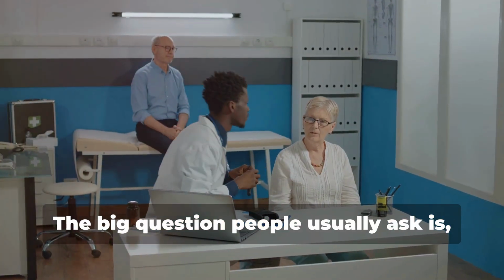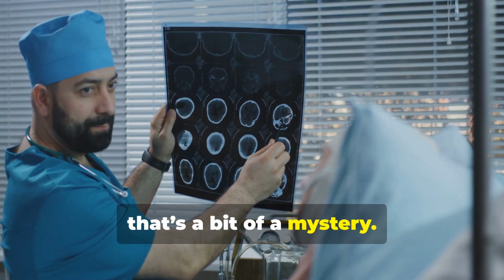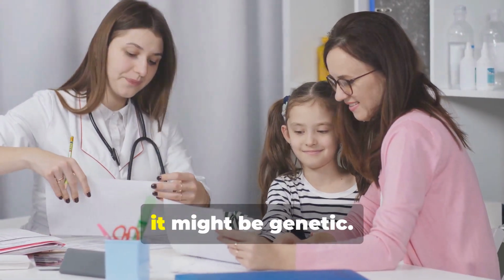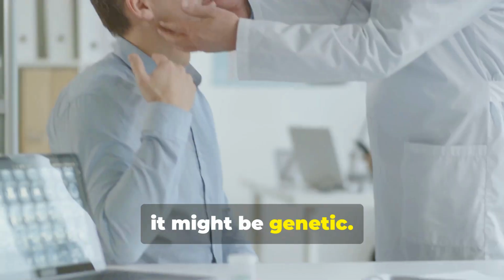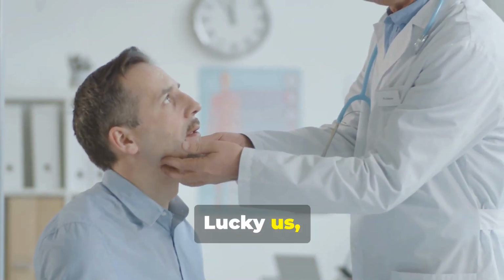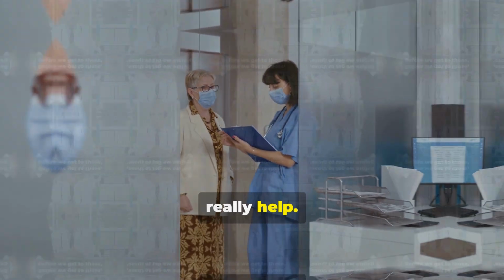The big question people usually ask is, what causes this? Well, that's a bit of a mystery. We know it's something to do with the brain, and for some people, it might be genetic. Other times, it just kind of happens out of nowhere. Lucky us, right? But hey, don't worry too much, because there are treatments that can really help.